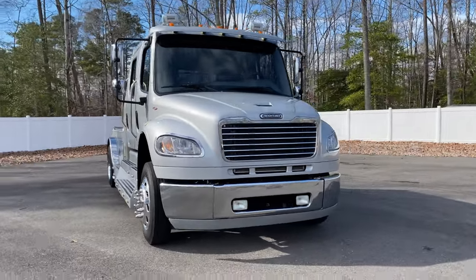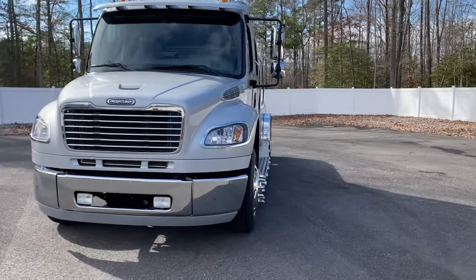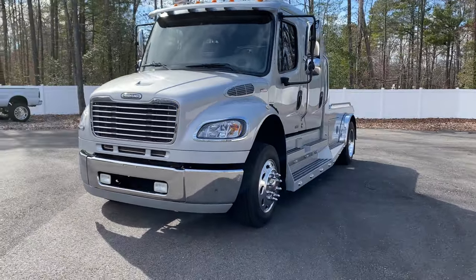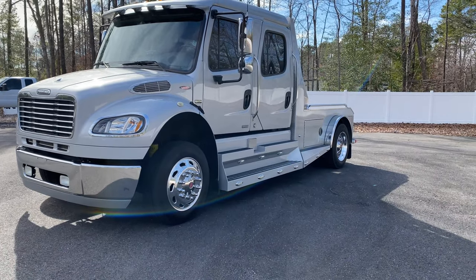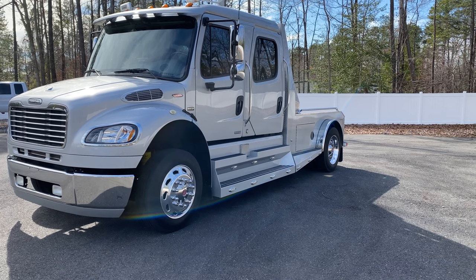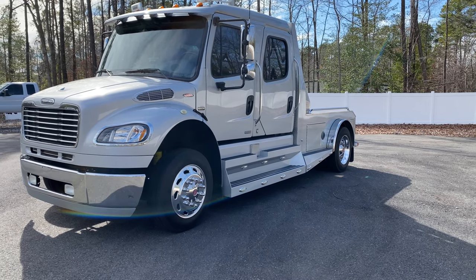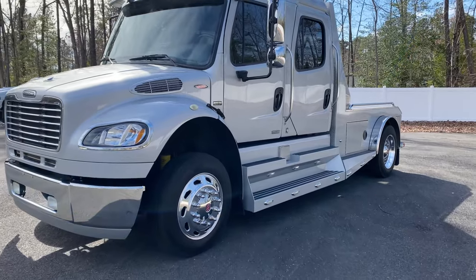I've always loved these trucks in silver. The white to me looks too much like a standard commercial truck that you see any commercial company have. Black to me gets dirty very easy, shows all the swirl marks and imperfections. So to me, silver is a color that I've always favored in this truck.